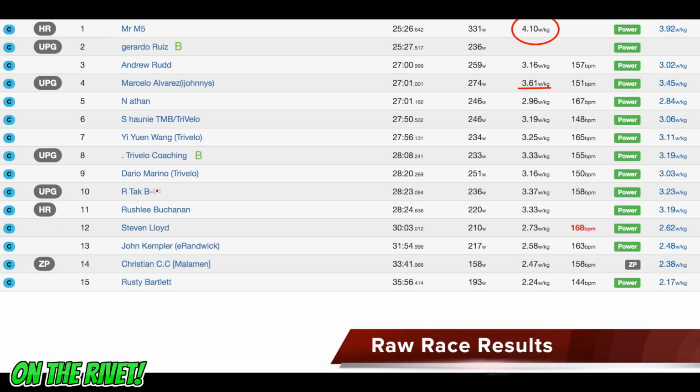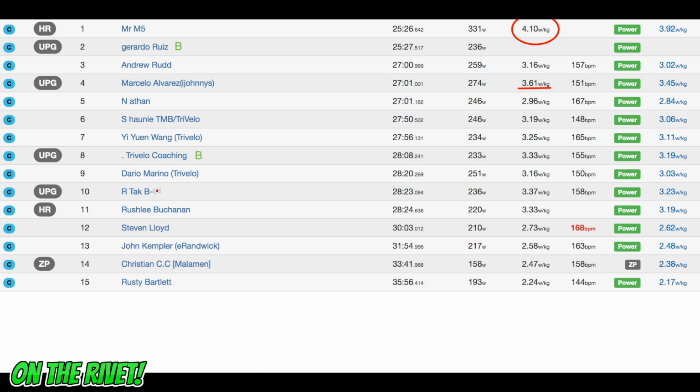Raw race results, we've got Mr. M5 who was pushing around 4.1, without a HR monitor on, so he got dropped. Ruiz was a B grade rider, he got clicked. Alvarez put in a big effort and he was hit with an upgrade. Looking at the list there, we've got Travello, he's a B grade rider. So you can kind of see why Swift Power is so good for racing. It normalizes a lot of these results and gives you a bit more of a truer result list.